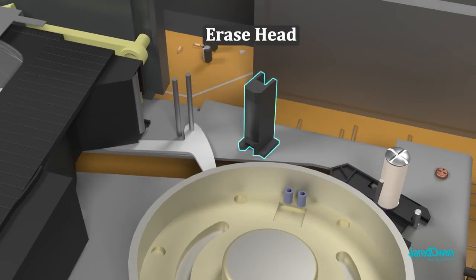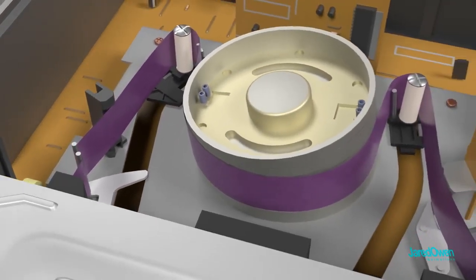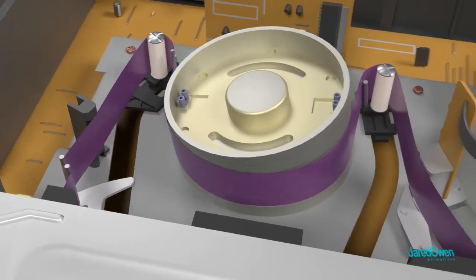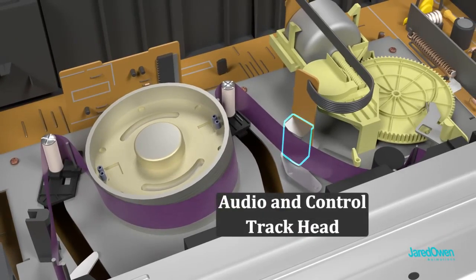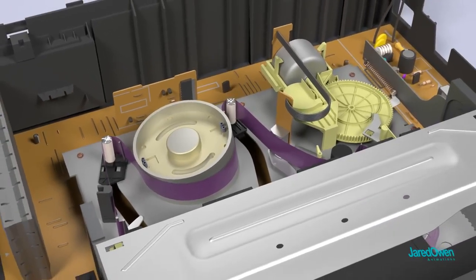This is the erase head. When the VCR is in record mode, the picture and audio will be erased before new information is written by the drum. This is the audio and control track head. This writes and reads the sound and extra information to the magnetic tape.